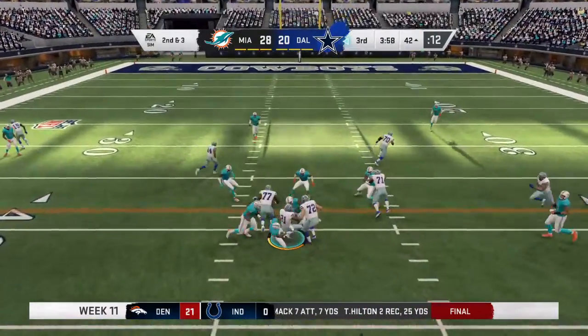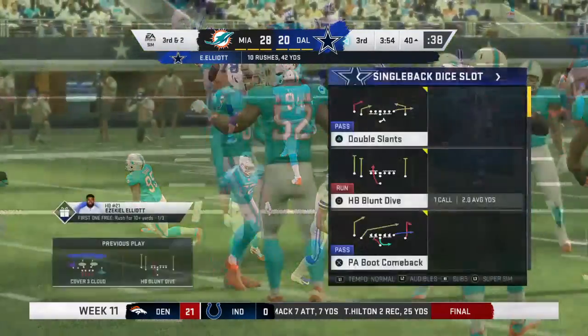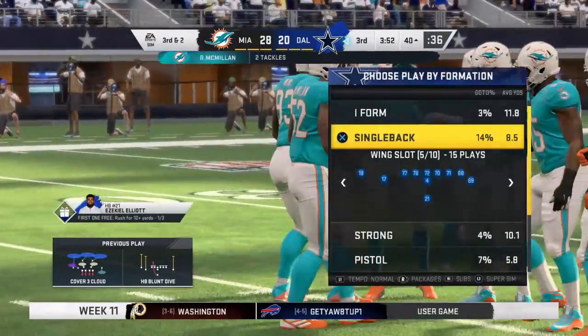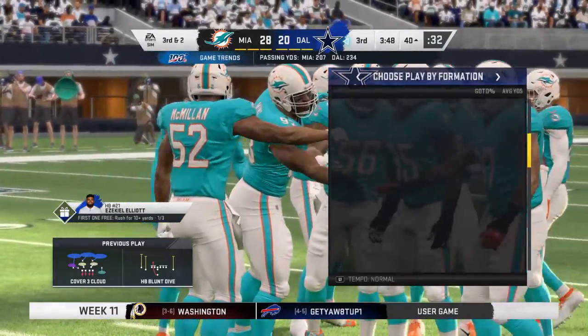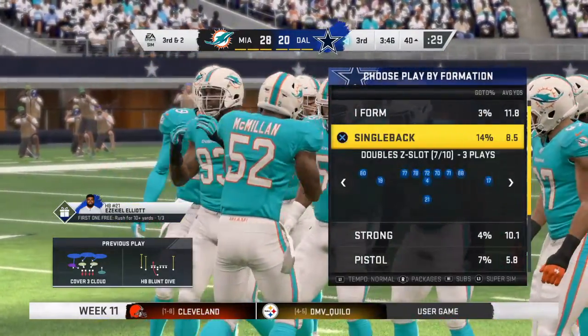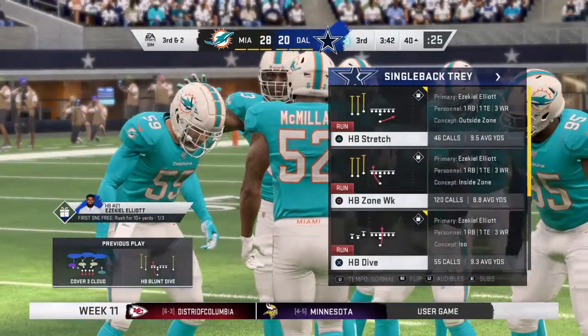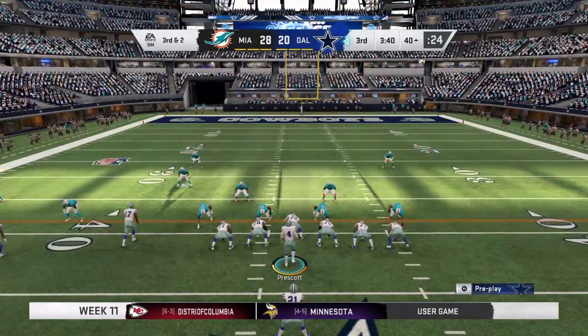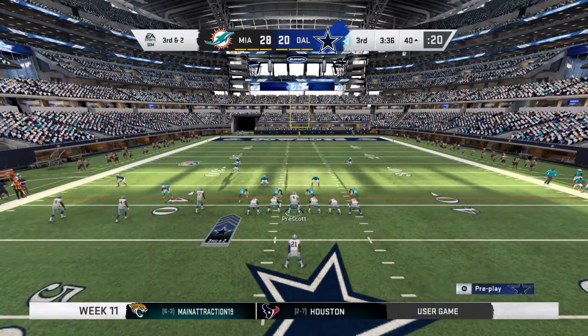10th carry now for Elliott. Not much there, maybe a couple, as he's taken down at the 40. The good run on 1st down followed up by a not-so-good run on 2nd down. Now let's find out if they're going to stick with the run here on 3rd down. A lot of people would love to see some play action here. I say go with your best running play over your best blocker. So 3rd and 2, this quite possibly 4-down territory, though, if they're stopped.